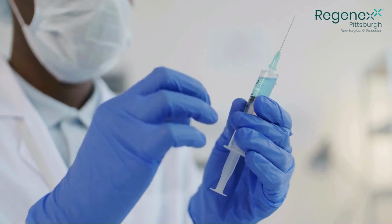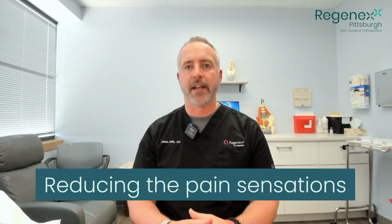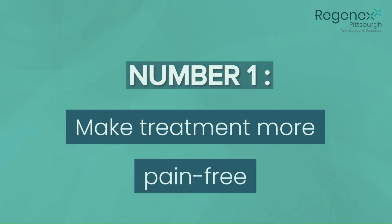A lot of times when we're doing regenerative procedures, we utilize nerve blocks in the area of the body that we're treating to help with reducing the pain sensations that go to that area, to, number one, make treatment more pain-free as we're instituting the treatment, and also to help reduce post-treatment soreness and improve recovery after the treatment.